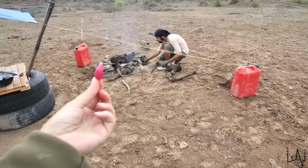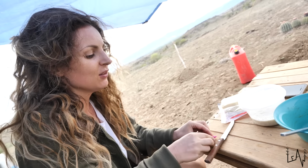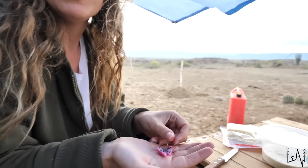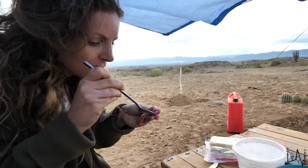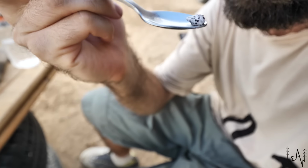Are you ready to try the fruit of the Cactus cabecinegro? Usually it's the outside part that's the good one. No, this one. Ta-da! They call this pitahaya, and it's really similar to pitaya or dragon fruit because it looks similar inside. Yes. Want to try it? Kind of sweet, almost no taste, but it was an experience. Fun to try.